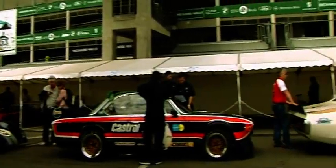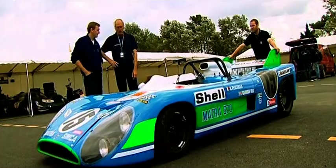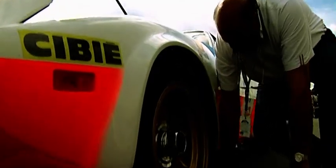For the 90,000 spectators, this was a real opportunity to take a close look at the very rare cars that forged the legend of this mythical race. The technical verifications started on Thursday.